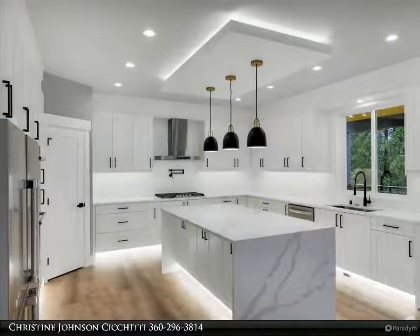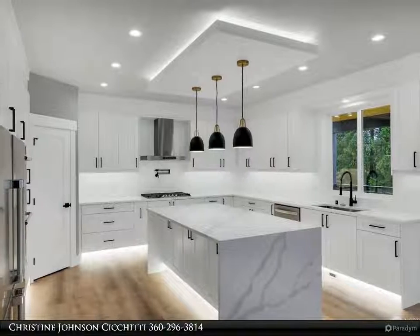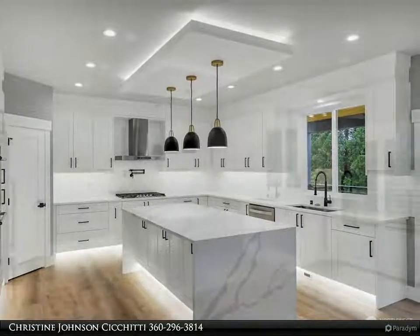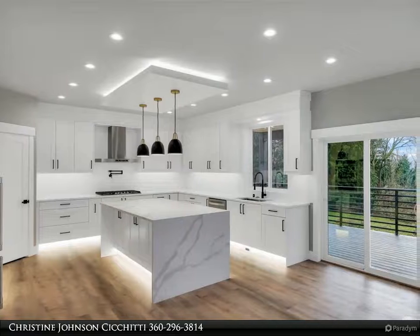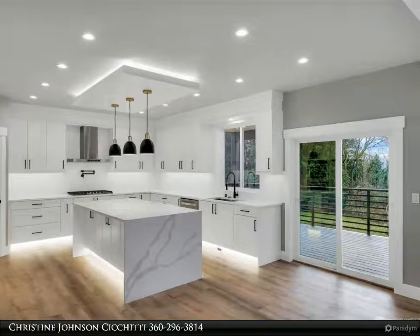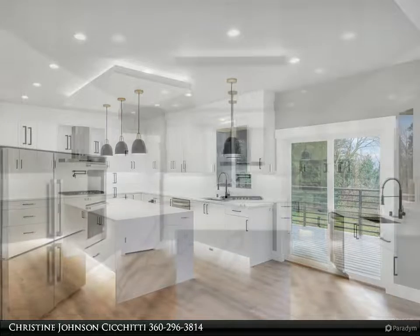Modern new construction townhouse in the Meadows Development. This elegant 4-bedroom, 3-bathroom home, 2,200 square feet, with 19-foot ceilings in the living room with a floor-to-ceiling rock linear fireplace, and lots of big windows out back to view the green space.